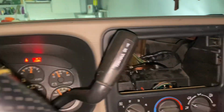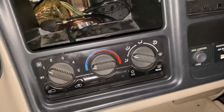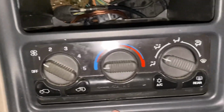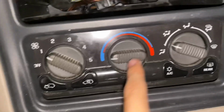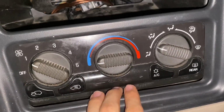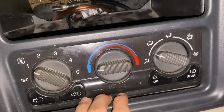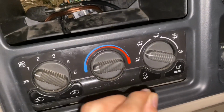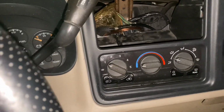I just test fitted the bezel, and honestly, it sits on pretty good. I might just have to bring it out just a bit. But other than that, if I bring it out just a bit, I think it'll sit perfectly. So I'm not gonna test fit it until I put on the radio. So I'm gonna just loosen the bolts just a tiny bit. But I mean, for the first test fit, it honestly doesn't even fit that bad.